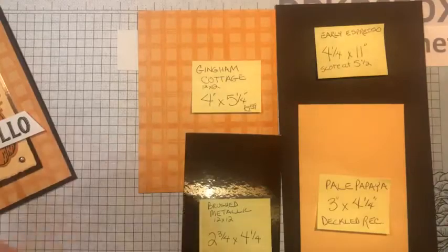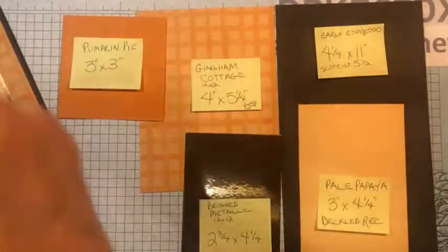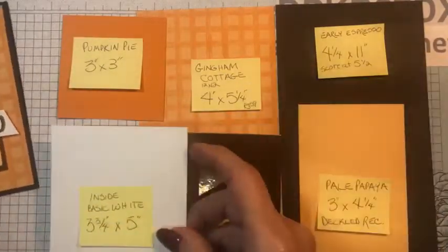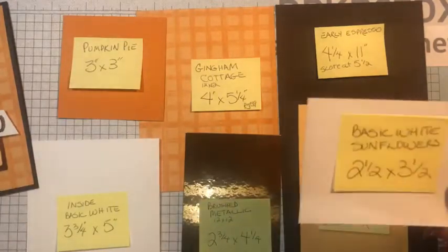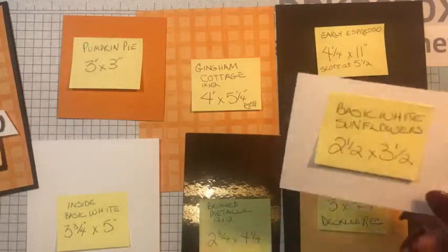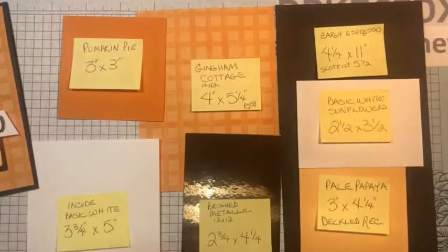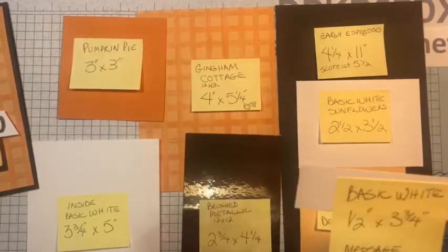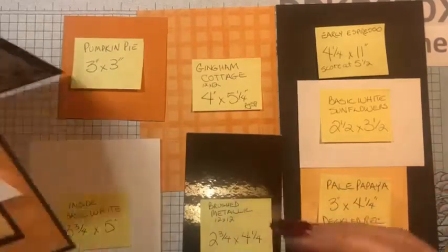All right. We need a 3 by 3 piece of pumpkin pie to stamp our pumpkin on. You need an inside piece of Basic White that I made 3 3/4 by 5. And then for Basic White, 2.5 by 3.5 for your sunflowers. And then one tiny little piece, and this is for the hello. I just had a scrap. This is a 1/2 by 3 3/4, and this is for the message on the outside.